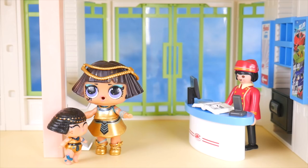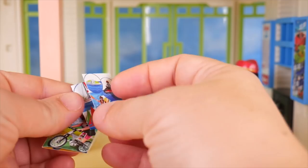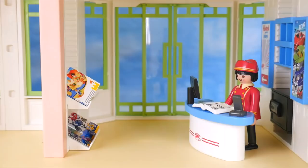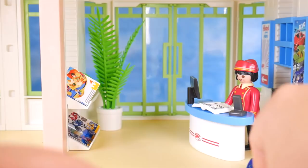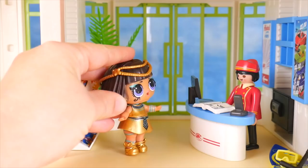On the magazine rack, we'll put a book about cycling, and it has maps to different cycling locations. And then we also have this kind of outdoor water sports activity book for the customers to check out. We'll put a welcoming little plant back here. And we want customers to know that they can do some water activities. So we'll bring in a surfboard. Whoops. They can borrow the surfboard to do some water activities. And even a snorkel. Looks like we're all ready in here.